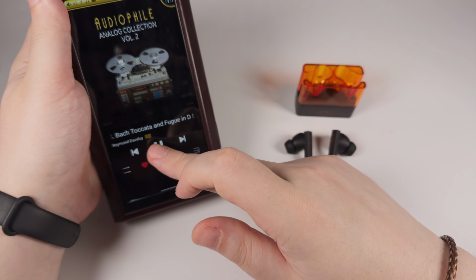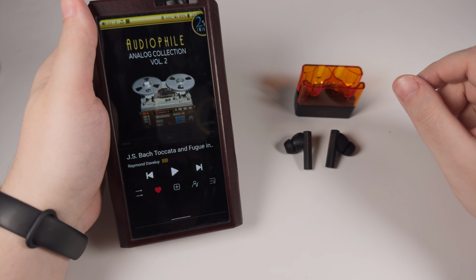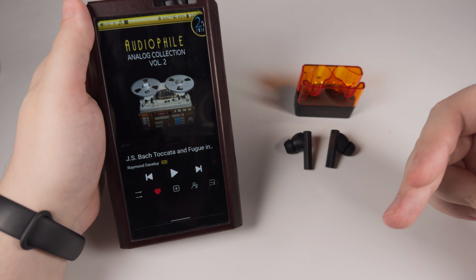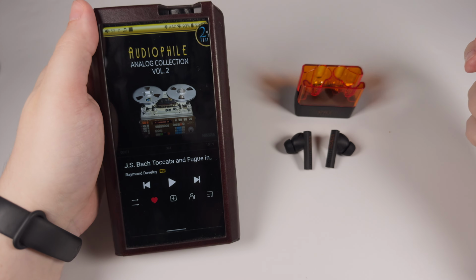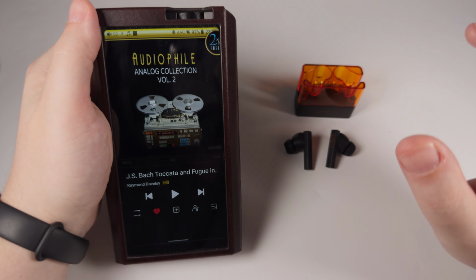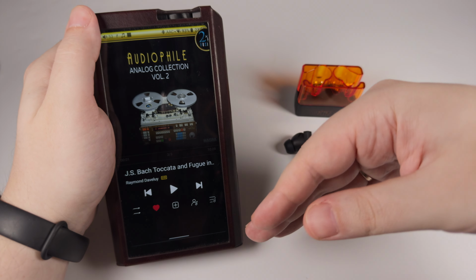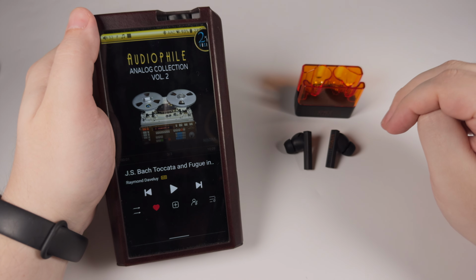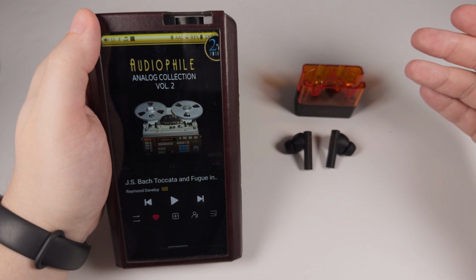And as an example for the treble, I've selected an absolutely complex one. It's Raymond Daveluy from the audiophile analog collection, and it's Bach, Toccata and Fugue, sorry, not sure about the correct pronunciation in English, in D minor. It's a really well recorded piece I used to test really high-end earphones. It has absolutely infinite overtones that go not just to high frequencies, but somewhere even beyond that, and many earphones with defined treble sound superb.